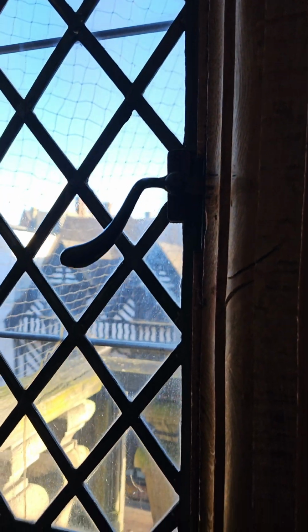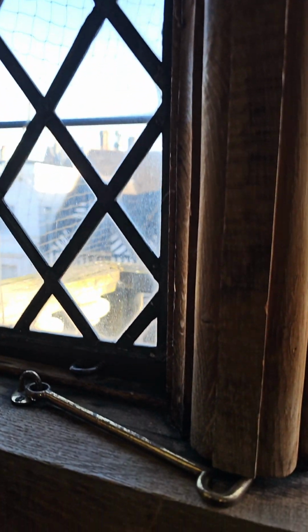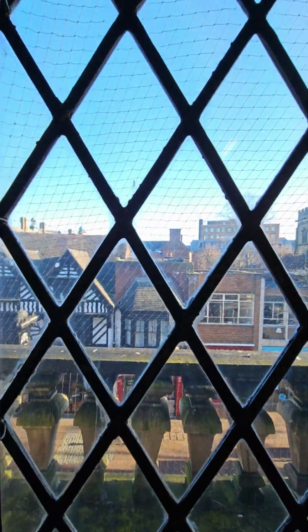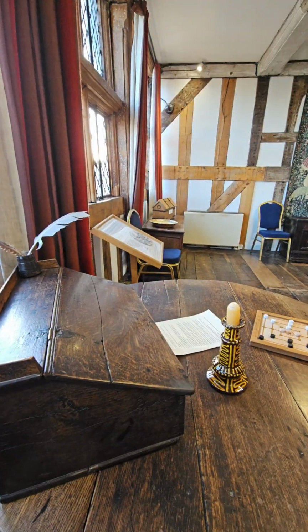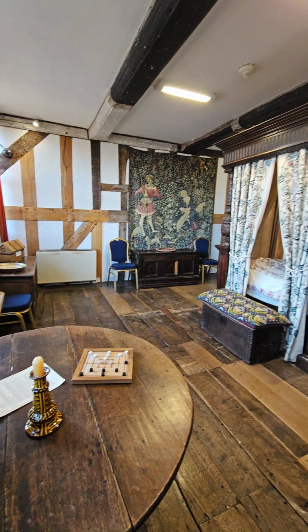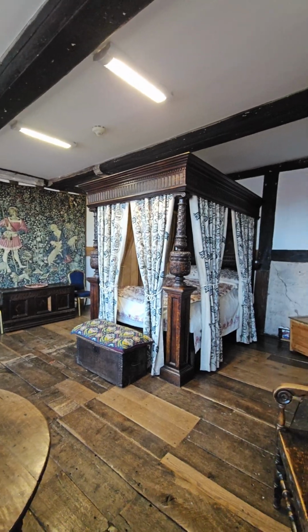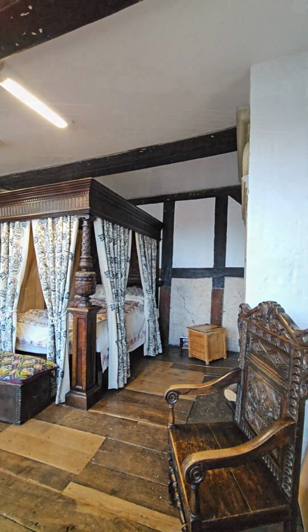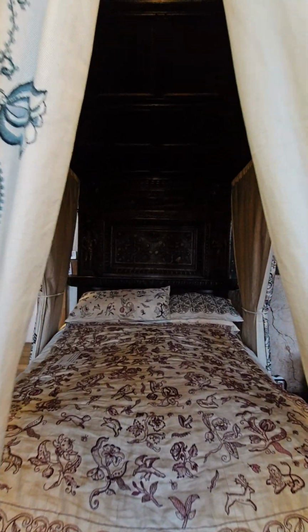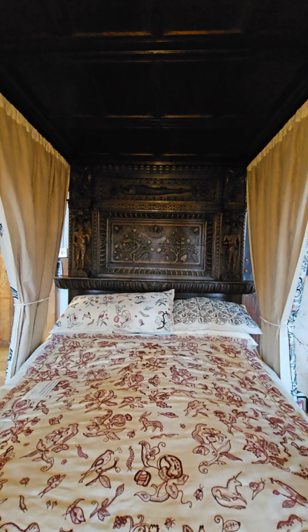During the Tudor age, glass was becoming more common in wealthier homes in England, but it was still a luxury item. And the glass was made up of diamond-shaped panes called quarrels and held together by lead cames in a lattice pattern. And this style is often referred to as leaded glass, and it's a really good characteristic of Tudor architecture. And I do have to say, I am thoroughly in love with this Stuart bed.